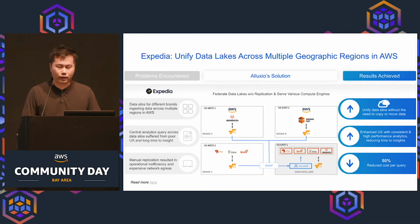The second problem is that because of all this legacy data, when they want to do central data analytics, they have to move the data from the satellite data lake to the main data lake, which makes their data lake very complex. The third one is that before Alluxio, they didn't have any solution to do this without replication work, which introduced a lot of maintenance effort to maintain the data pipeline. Afterward, I will go through what they were using before Alluxio and what they achieved with Alluxio.